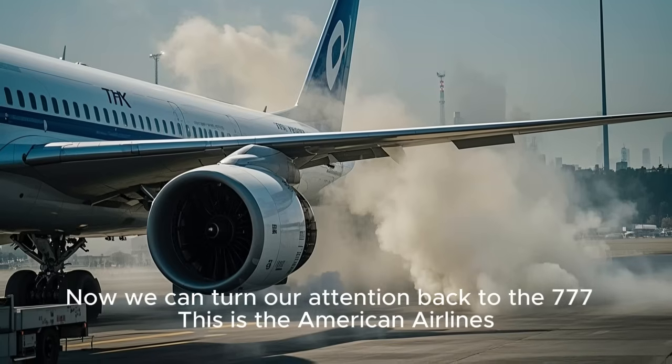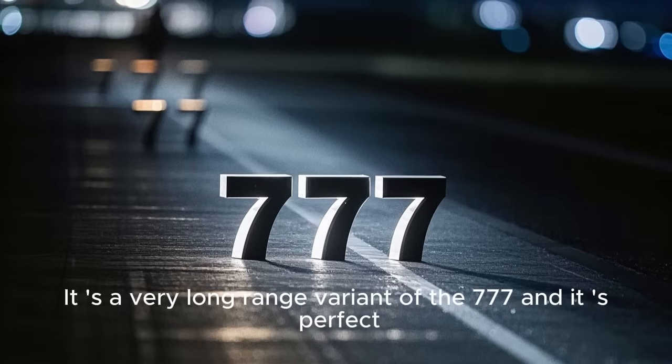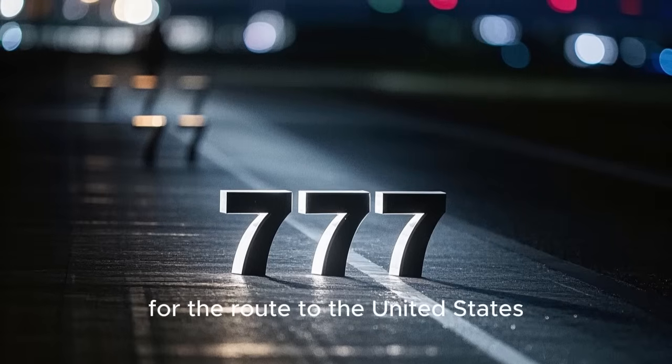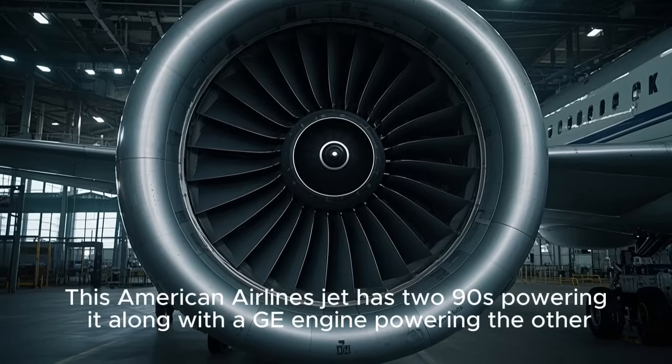This is the American Airlines 777-300. It is a very long-range variant of the 777, and it's perfect for the route to the United States. This American Airlines jet has two 90s powering it, along with a GE engine powering the other.